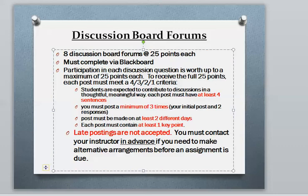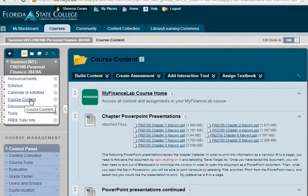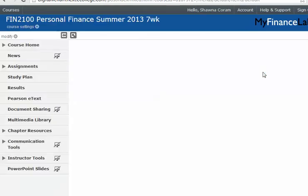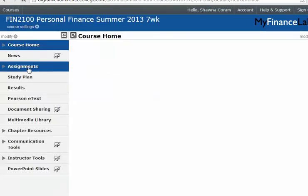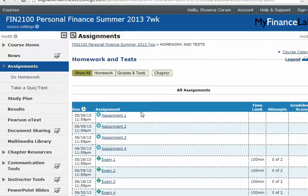All right, let's real quickly run into My Finance Lab because it has some really neat features that I would like to show you. So again, we'll just click on My Finance Lab there. Now my screens are going to look ever so slightly different than yours because I have the instructor view. But the main tabs here are going to be the same. So you can click on your assignments tab here, and it should come up with a listing of the items that are due and when they're due.